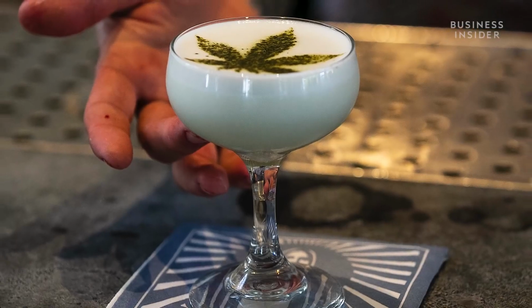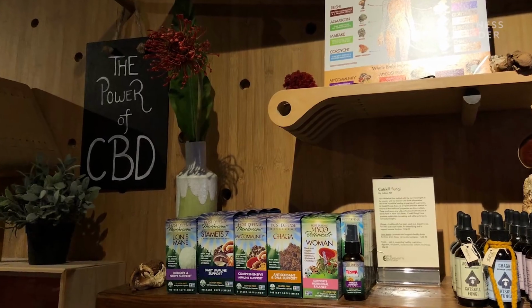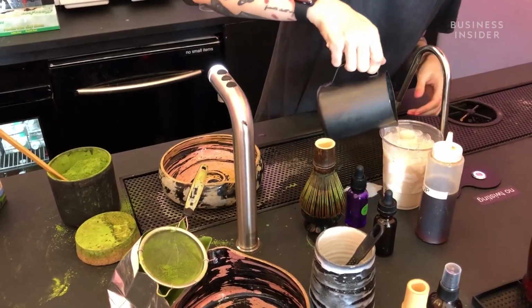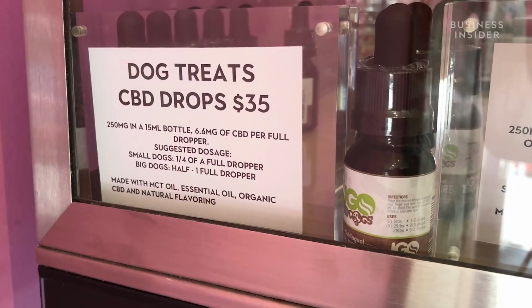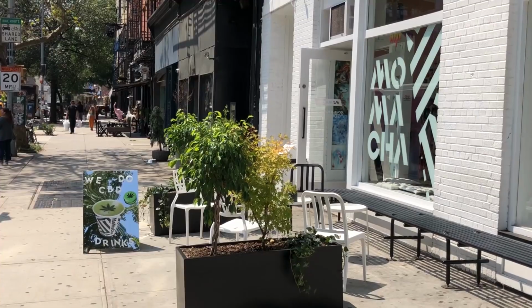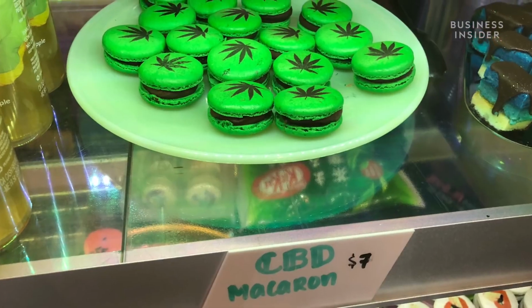You can find this oil in a number of different products these days. It can be administered in various different forms. It might be ingested, it might be applied topically. They even have CBD oil products for your pets. I stopped by a cafe in New York which sells all sorts of CBD-infused products. I tried a CBD matcha latte and a CBD macaron. These snacks tasted great, and I felt a little more relaxed after, but it was hard to tell if the CBD was actually doing anything for me, or if it was all in my head.